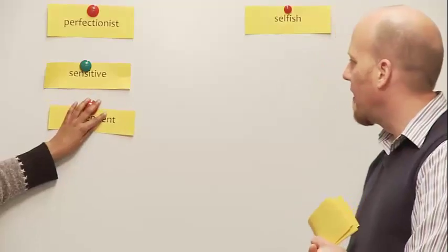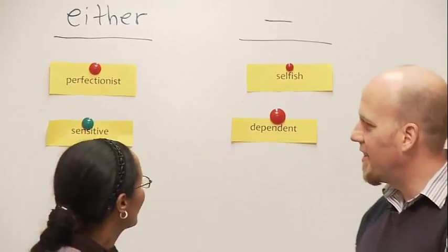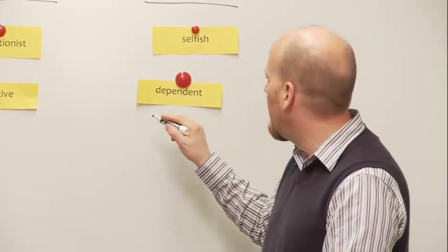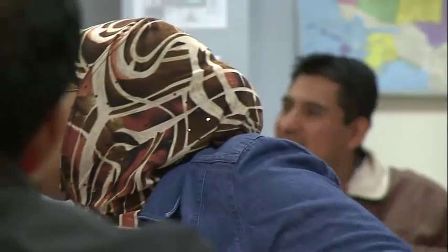Yes. So is that either or? I thought it was independent. Good job. So, dependent, do you agree it's negative or positive? Negative? Yeah, and the other word that some people were confused with is independent, that's the opposite. Like your children are dependent on you, right? Can your children survive without you? No. So they're dependent on you.